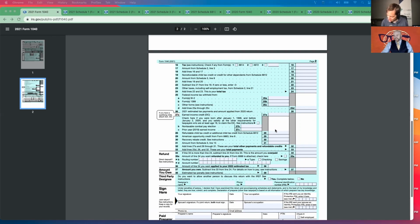So another thing that I like from a data extraction point, and you said this, Jeff, in general, the theme is we're just getting more information on these forms, which is great. But the stuff around the earned income credit, so line 27A, B, and C, we now have information about non-taxable combat pay and the prior year earned income election people can do, which is helpful for those of us writing code to calculate the earned income credit, because we have more information. We don't have to make as many assumptions. The information's right there on the return, which is nice.